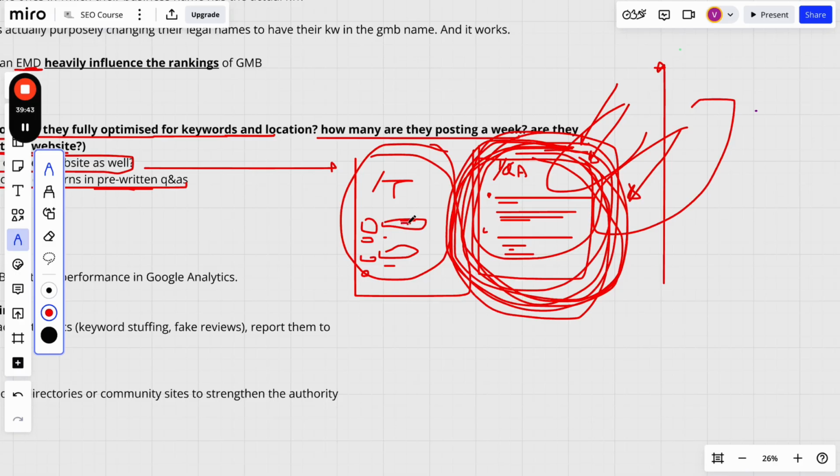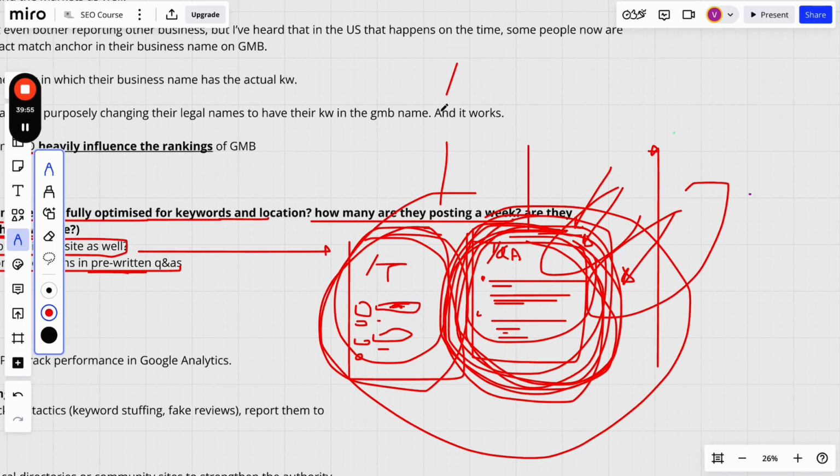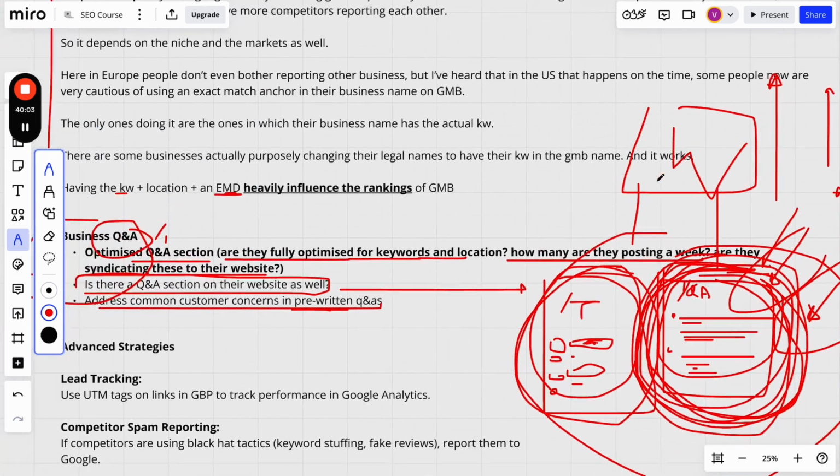And by the way, speaking of this, the reviews, because they also have keywords there, in the review, this page is also going to become relevant in Google's eyes for these keywords and services and location, making your whole site as a whole, because these are 2 pages on your site, making your website as a whole more relevant for all this stuff, making it rank higher on Google, and in turn making your GBP rank higher on Google as well. So it's all tied in, okay?